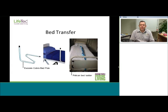Two other aids for assisting bed transfers are bed poles, such as the Cobra bed pole you can see on the left-hand side of the screen, and Pelican bed ladders. Bed poles can be used for bed transfers and also for bed mobility. They do need to be used with a lot of care, however, as people have become entrapped in them and flushed from the bed. So they should really be prescribed by a health professional such as a physio or OT, as most of you are.